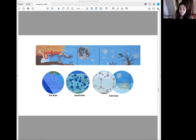This represents the different phases of water. So you have the gas state, the liquid state, the solid state, and the different kinds of patterning that happen between those stages and the molecular structure. You can see that in the gas state, those molecules are far apart. In the liquid state, they're together, but they're loose, so they're able to move, and the solid state is very rigid and structured. That's where you get this unique patterning where you see 1, 2, 3, 4, 5, 6 sides. That's the shape that it takes when it goes into a solid state, and that's why you have those 6-sided snowflakes, because it has to do with that molecular structure.